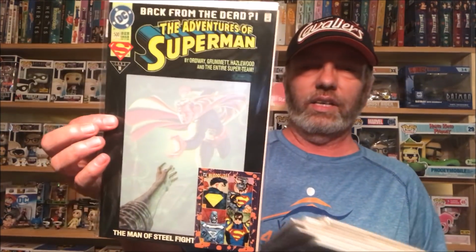I'll start out with The Adventures of Superman number 500. And it actually came with a card, so I went and picked that up. I don't know which issue number this is, I mean A, B, C, D, you know, which printing it is, because I know these right here had a bunch of printings back in the day. But I thought, that's a cool one to have.